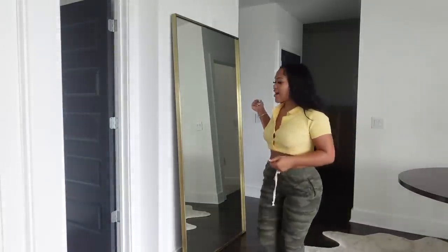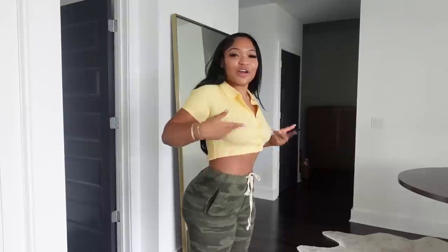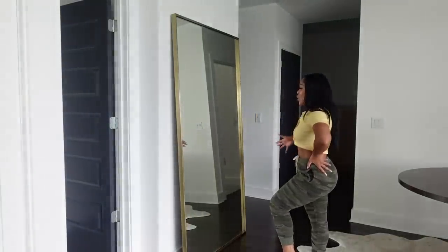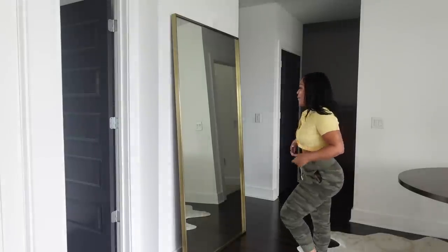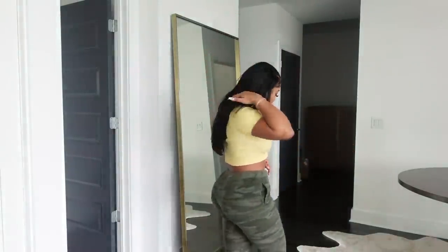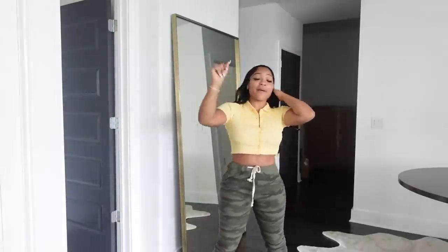Maybe. Oh, yeah, kind of, yeah. Yeah, that kind of looks better. So I like that it's long, but you can definitely cuff it up to make it crop. This is kind of cute. Okay. LULUS is getting a little pass, because everything I picked out, I love.